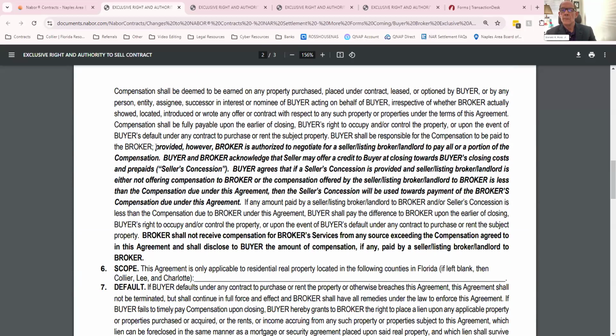And here it is. Provided, however, broker is authorized to negotiate for a seller/listing broker/landlord to pay all or a portion of the compensation. So this is why I want to point it out. We are going to try our darndest to get the seller to pay for all of this compensation. Buyer and broker acknowledge that seller may offer a credit to buyer at closing towards buyer's closing costs and prepaids, such as a seller concession.